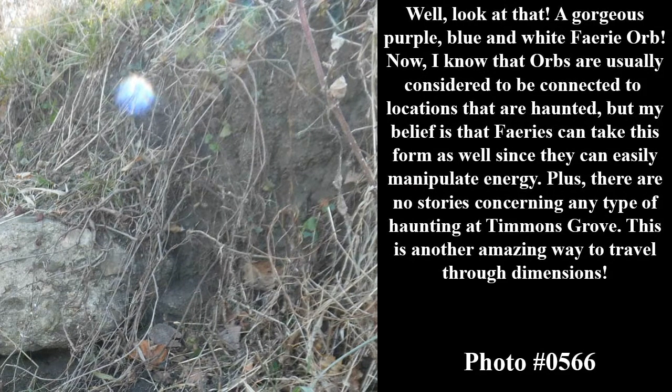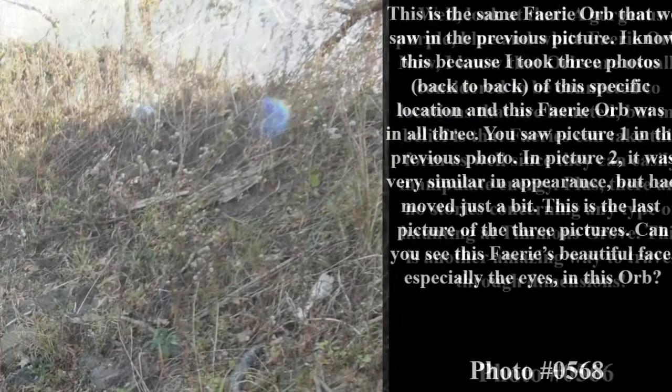Well, look at that. A gorgeous purple, blue, and white fairy orb. Now, I know that orbs are usually considered to be connected to locations that are haunted, but my belief is that fairies can take this form as well, since they can easily manipulate energy. Plus, there are no stories concerning any type of haunting at Timmons Grove. This is another amazing way to travel through dimensions.